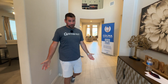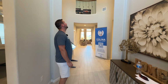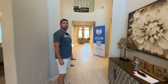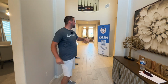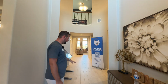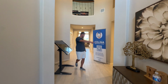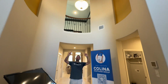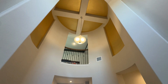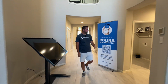But first impressions walking in. Yeah. What do you think? That was really nice. I love the high ceilings when you first walk in. Yeah. It just always makes the space feel bigger. It does. What I love from the entry is this grand foyer right here. It makes a little circle around, and if you pan up, you can see that we have basically 20-foot ceilings. Super nice.